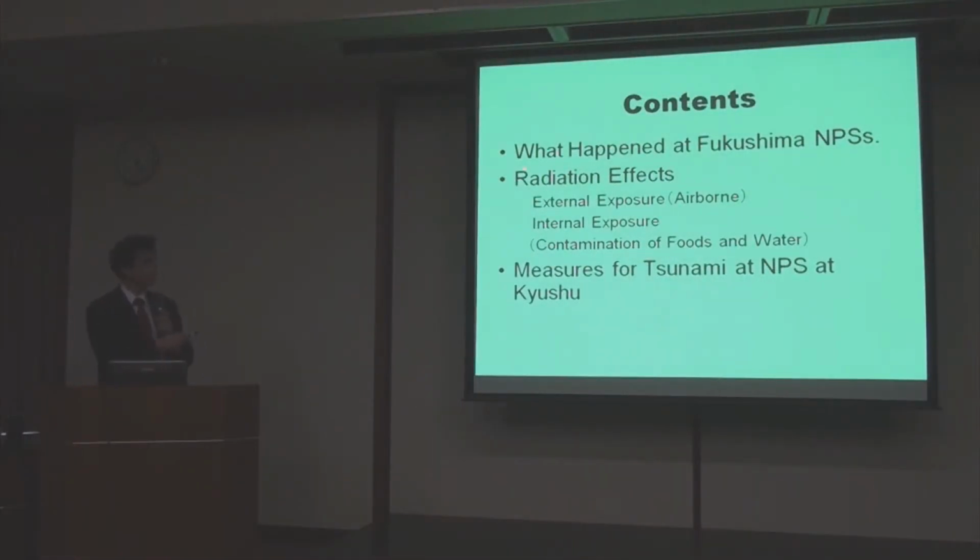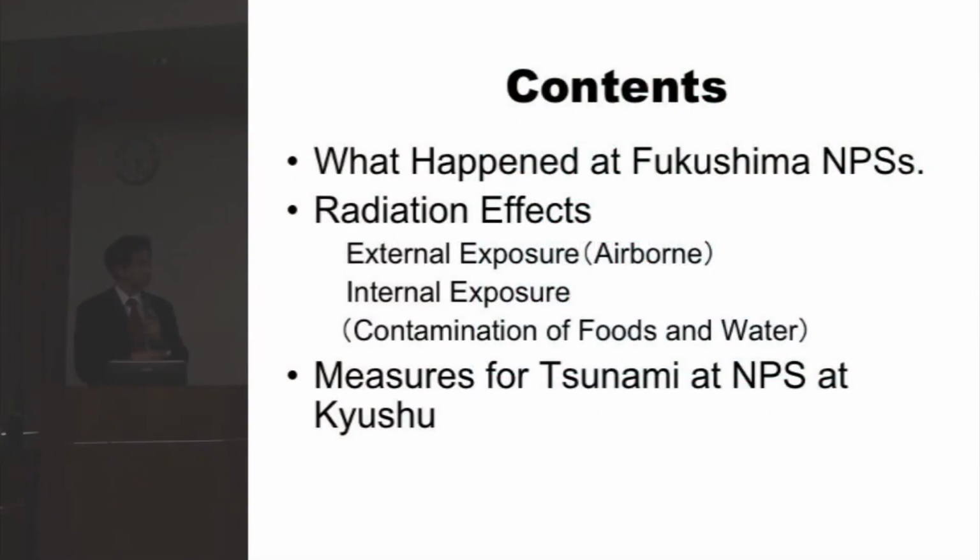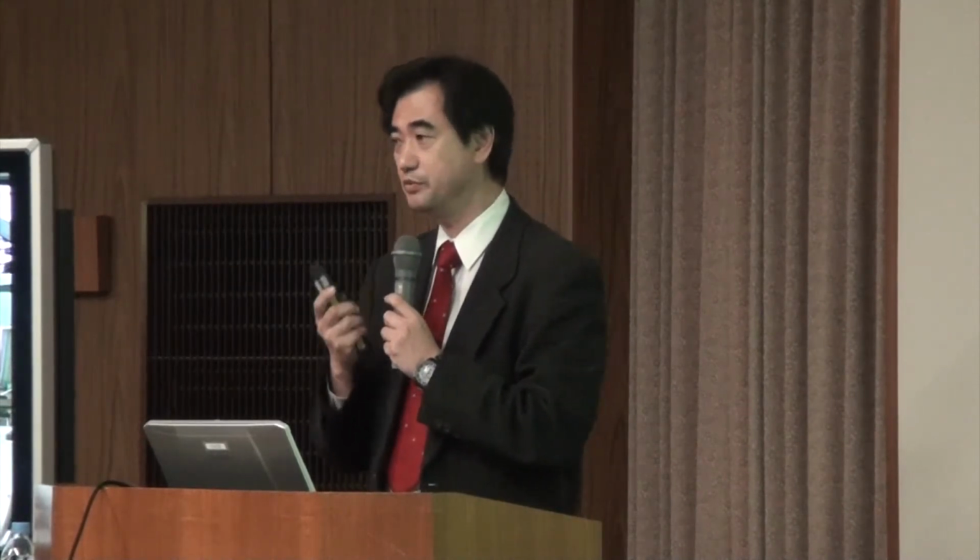At first, what happened at Fukushima nuclear power station. Then the main topic is radiation effect. There are two types: external exposure and internal exposure. And last is the measures for tsunami at nuclear power station at Kyushu. So today I don't say what is safe or not, but I will give you the information for you to judge whether you are safe or not.